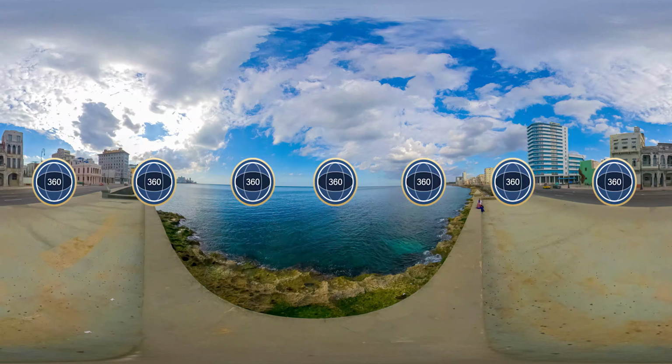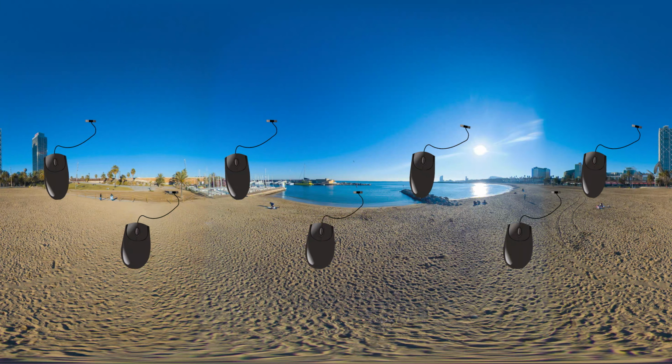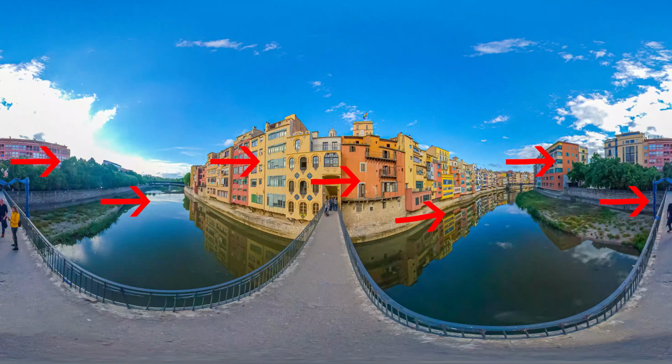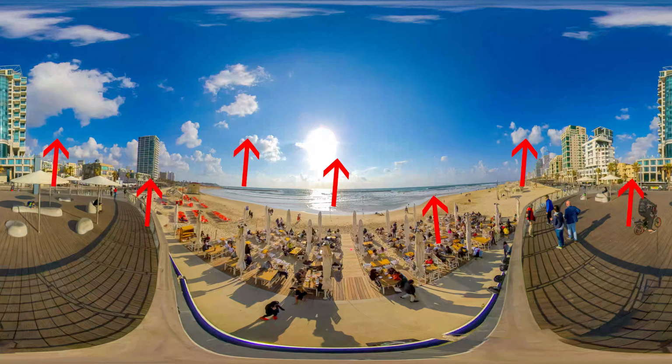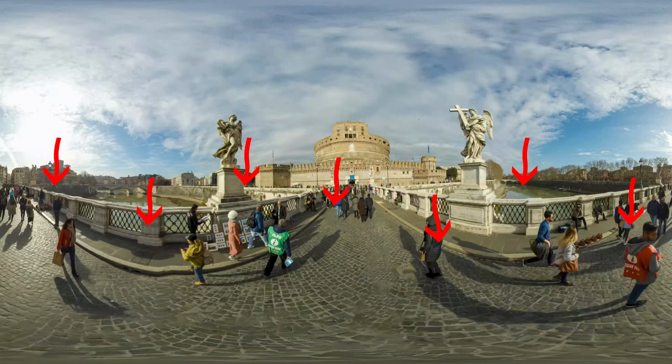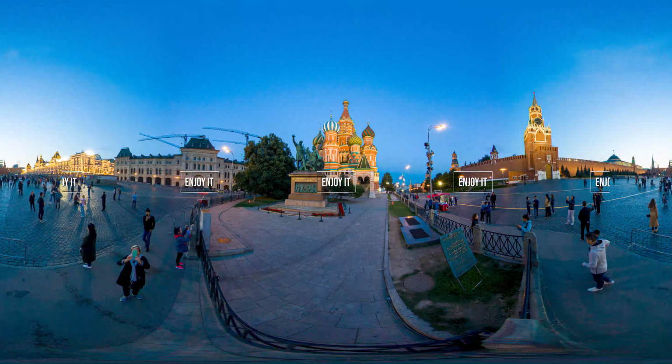That means that you can interact with it. You can use your computer mouse or mobile phone and move it to the right, to the left, up, or down. Your point of view is your choice. Enjoy it.